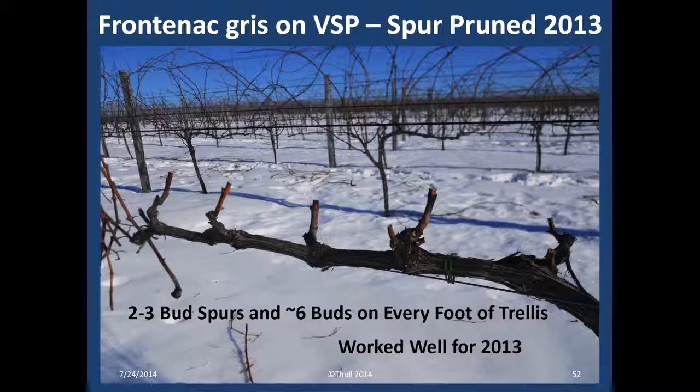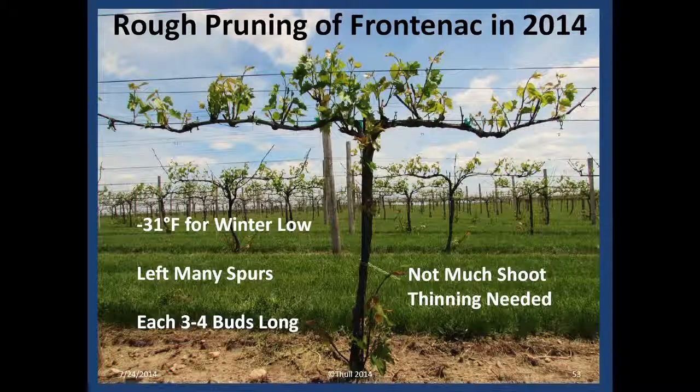Here's showing how you can prune it as a VSP if you want, keeping about 6 buds per trellis foot. It worked really well for 2013. But this season, again, I did the rough prune, and I'm just letting whatever come. And it's not bad. I'm pretty happy with this up top, although the fruit isn't very good. But we did have minus 31 degrees Fahrenheit this past winter. And it's all right. Sometimes I'm suckering, sometimes I don't even need it. For the Frontenacs, they're super hardy, so it's getting the job done.